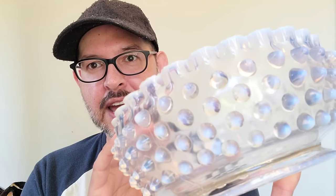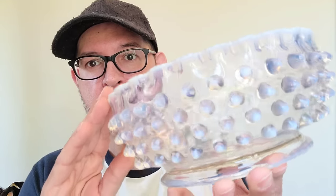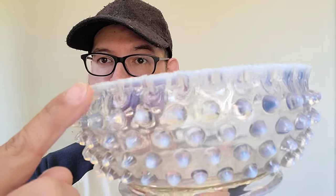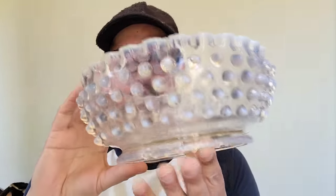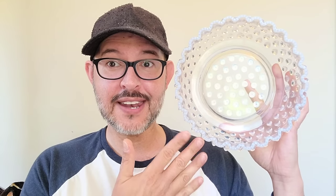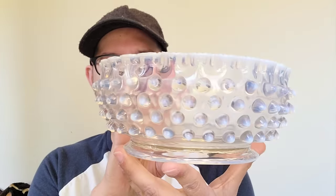You can see again, it's clear glass with that white opalescence to it. The opalescence is very controlled in the hobnails, creating a moonstone effect. We do, of course, see the opalescence running around the rim here. I think it's simple, it's elegant. Again, a very traditional piece. It is 4 inches tall, and the diameter on that is 8.5 inches. So, again, definitely a sizable piece, but not very overwhelming.